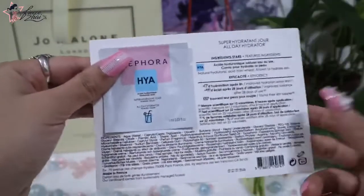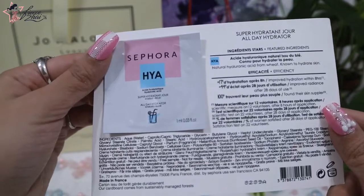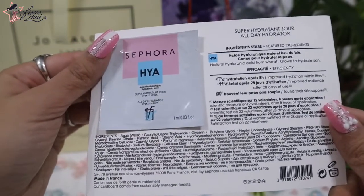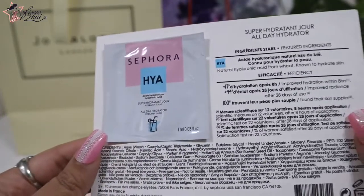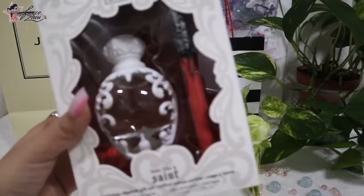Okay, and it's a HYA or hyaluronic acid. Oh yeah, hyaluronic acid. All day hydrator or hydrate plus glow in 1 ml. Okay, I'm gonna try that. But this is the main event. Here you go.